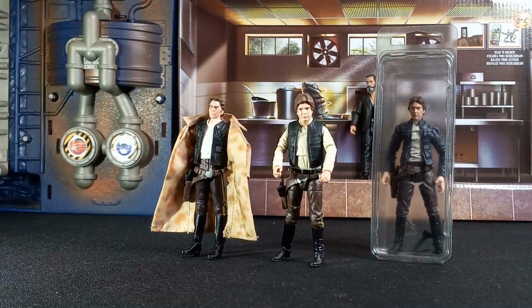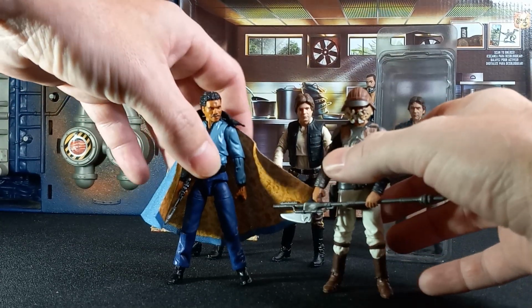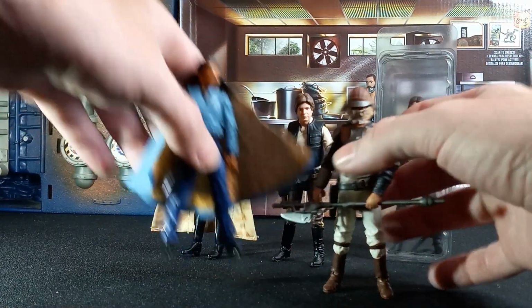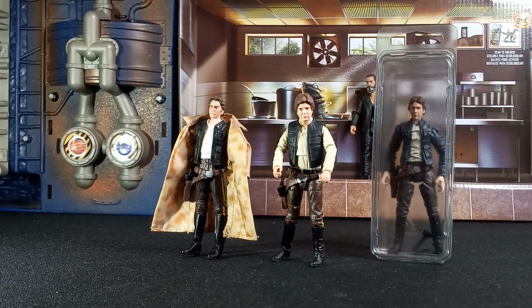So he's definitely on my shelf more than most. I'm sure most of your guys' shelves are probably the same way too. Harrison Ford's probably making the same appearances on at least some of your shelves. Billy D. Williams, Lando Calrissian, right? Now I don't have General Lando. I still need that one.